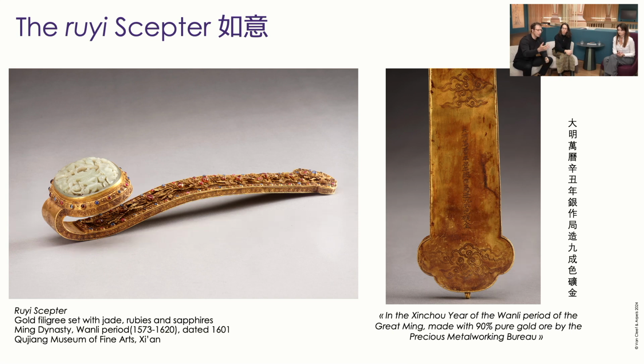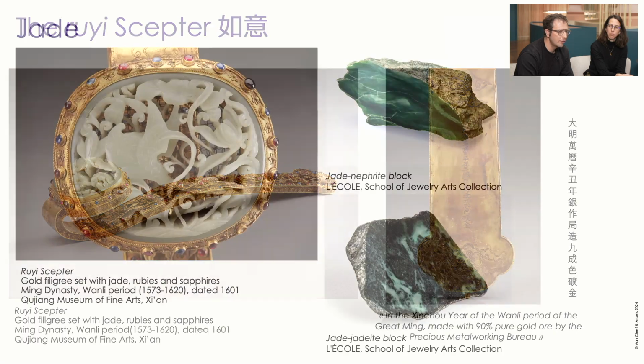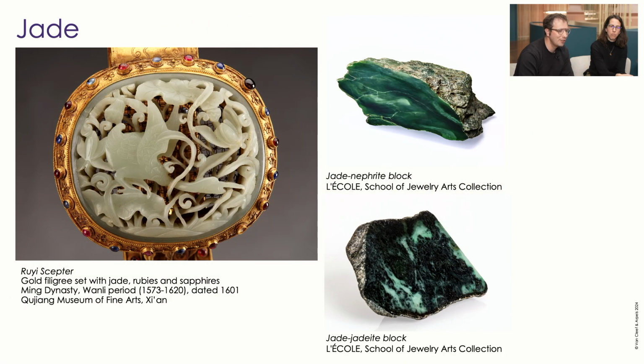So as we can see, we do have here technically a really precise object, made of course with filigree, the incrustation of gems, of course, of rubies, for instance. And you have an inscription.